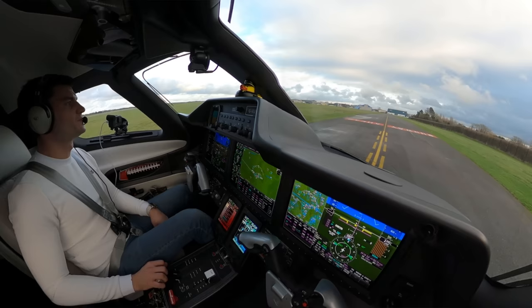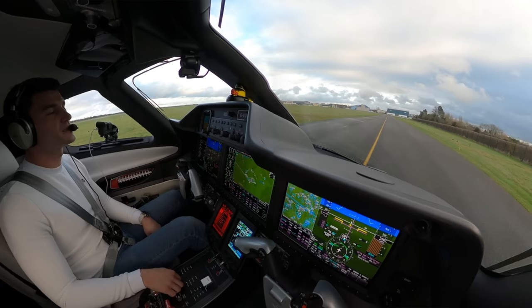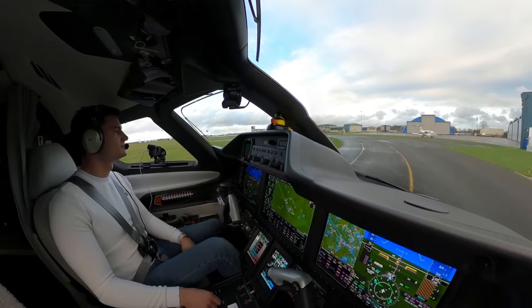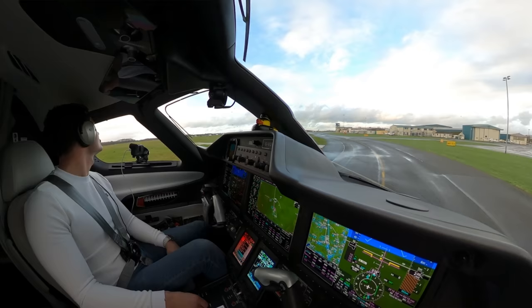Hi guys, welcome to Oxford. I'd say a bit better weather here than I thought it was going to be, albeit a few gusts, so that's a pretty cool flight. Enjoy that one, it's a little bit different to the DA42. So we're taxiing to MA4, which is a brand new apron on the northeast side of the airfield. Not sure where this aircraft lives.